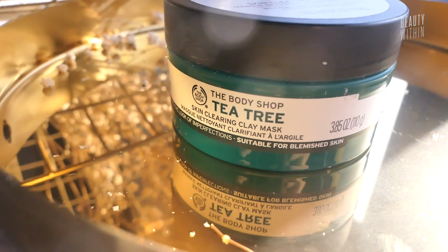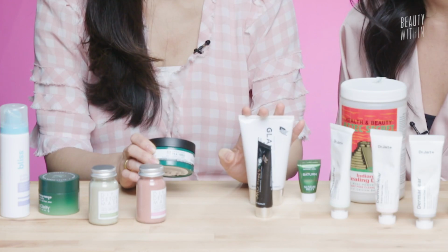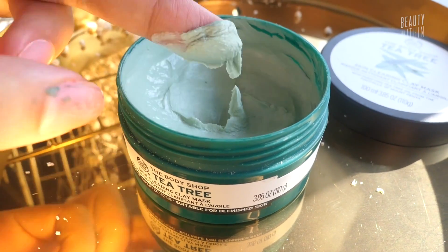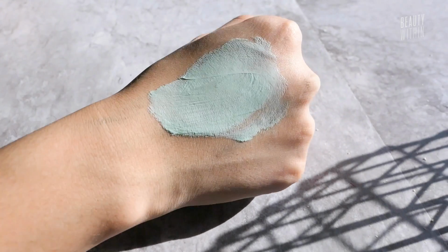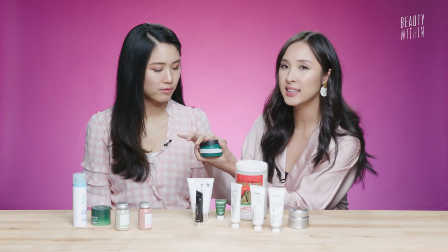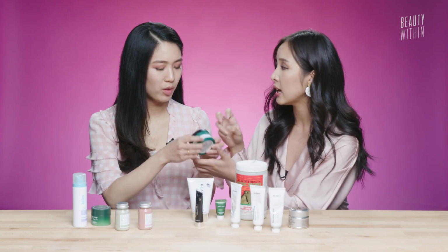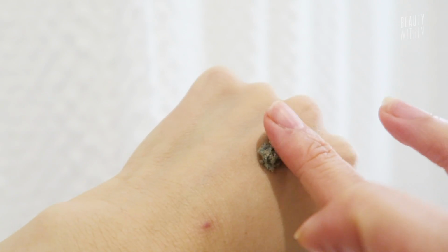The Body Shop Tea Tree one, I feel like these two are pretty similar in that they're both clearing masks. And this has a lot of tea tree, which is actually really great for Felicia. This mask should actually be hers. You can have it. Thanks! It's a skin clearing clay mask, and once again, it's also kaolin, so it's green. So that's the thing, you can't confuse green clay with the color green. Same thing with the Glam Glow Youth Mud, it also has kaolin.